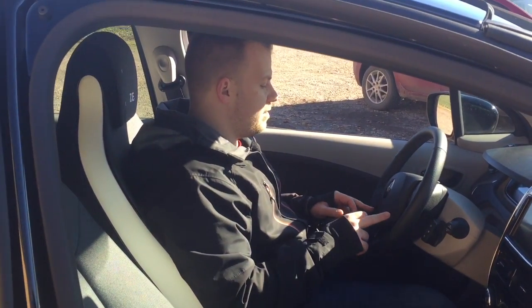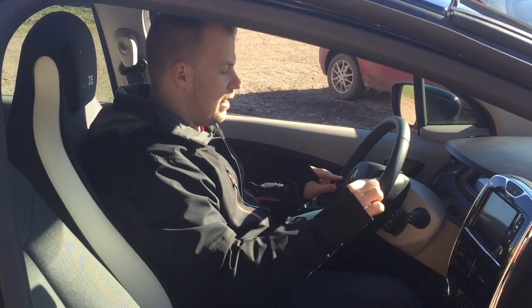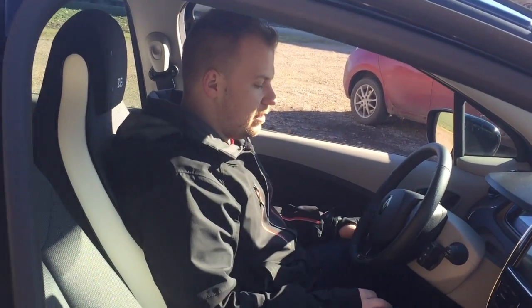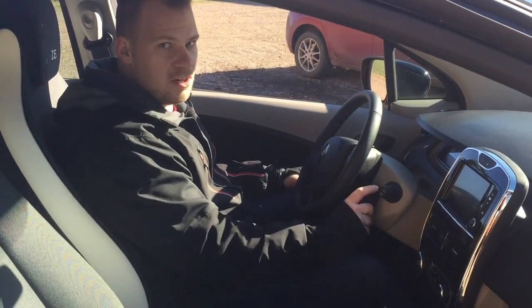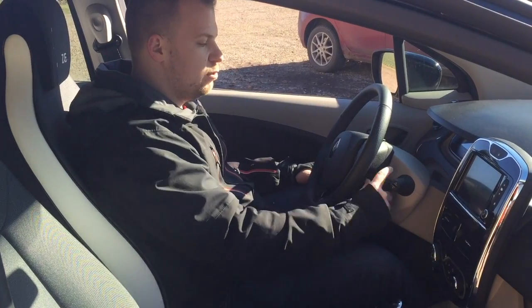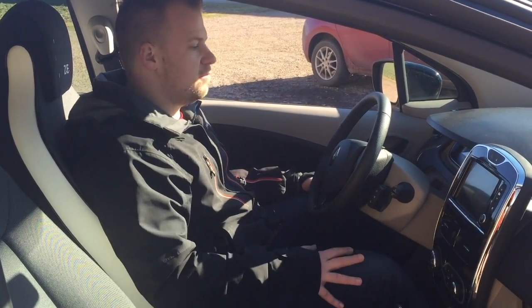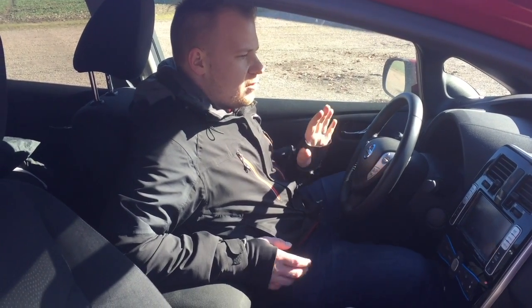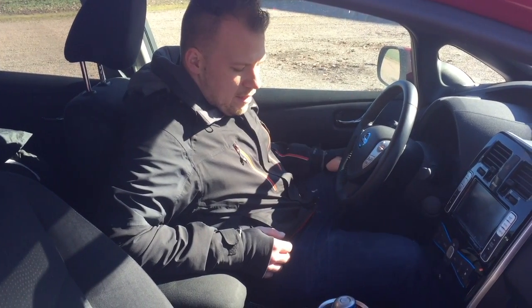What I don't like is that on the steering wheel you only have the cruise control, and all other controls are behind here. For example, the music control is hidden here, and to change over to your car's Bluetooth you cannot really see what you're doing, and this is not so user-friendly for me. So the inside of the Nissan Leaf somehow feels more comfortable. On the Renault Zoe everything is plastic.